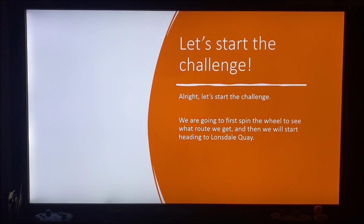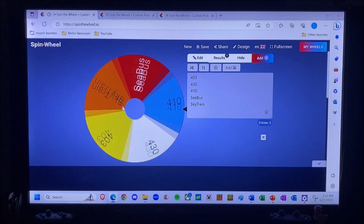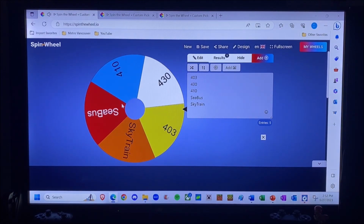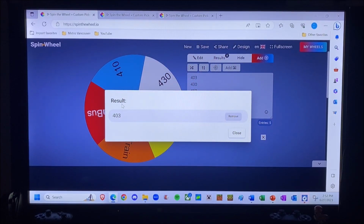All right, let's start the challenge. We're going to first choose our route and then we will start heading to Lonsdale Quay. All right, we got all of the routes set up on the spinner. Let's spin it and see what route we get. That means we're gonna be taking this route and it's going to Bridgeport Station. That means that we won't need to worry about picking the stop and the transfer because it will only be for the buses. Anyway, let's get started with this challenge.